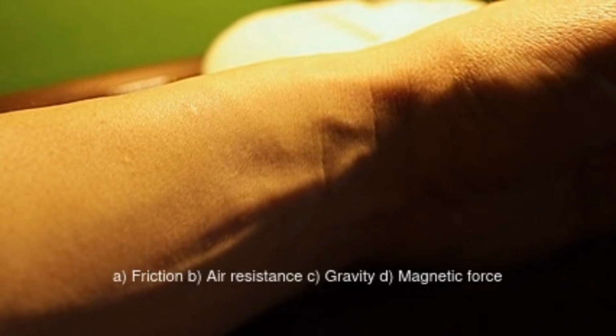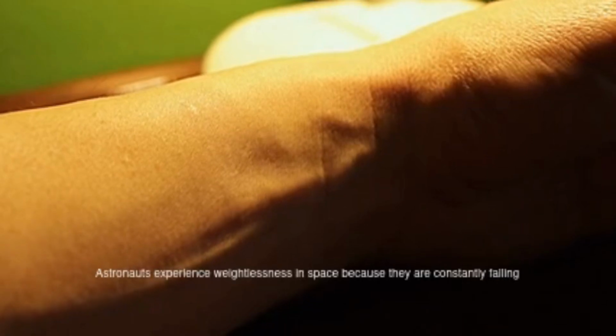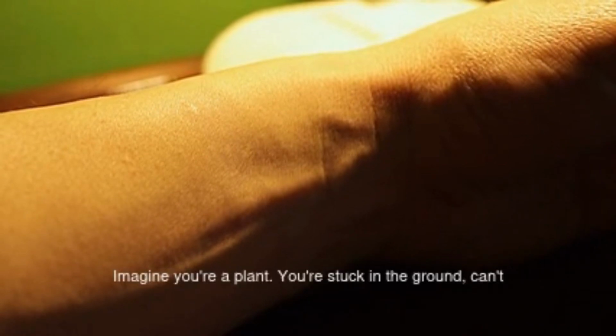7. What force pulls objects towards the Earth? A. Friction. B. Air resistance. C. Gravity. D. Magnetic force. Astronauts experience weightlessness in space because they are constantly falling around the Earth.